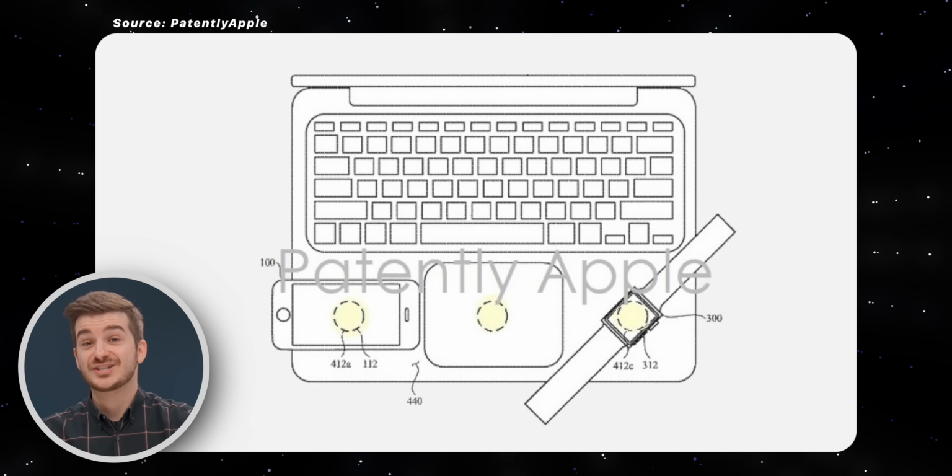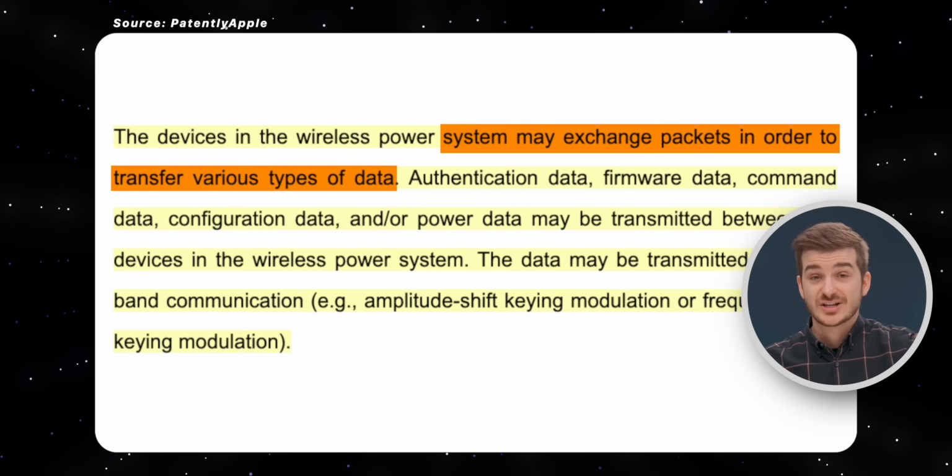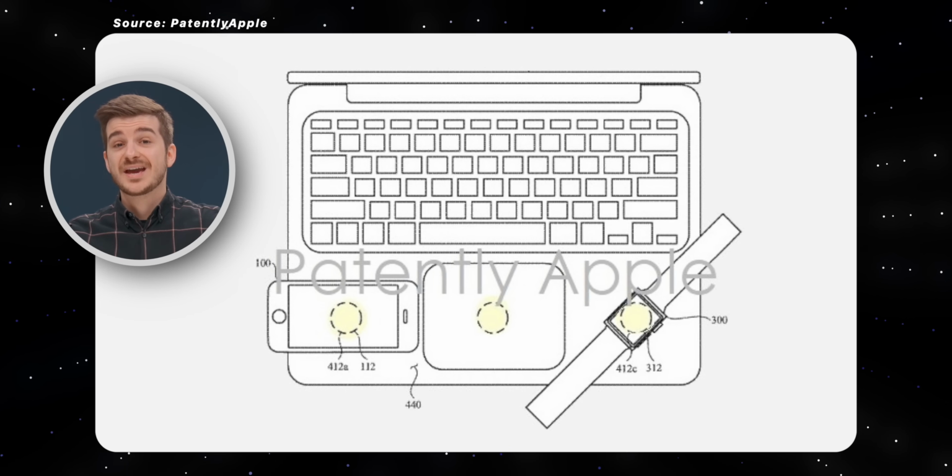However, out of all of these, my favorite one has to be this one: the ability for your MacBook to wirelessly charge your other Apple devices. This patent also describes how data could be transmitted this way too, such as system updates, authentication data, pretty much anything. The only thing that this patent does not mention is if the palm rest area would be made out of glass, since the current aluminum chassis would inhibit any wireless signal to pass through.